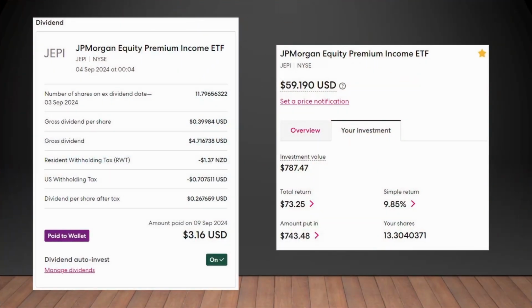By the way, for new viewers, I also started doing options trading again, so watch out for those if you're interested. JEPI has a massive 7.18% dividend yield. I currently own 13.3 shares with a simple return of 9.85%.